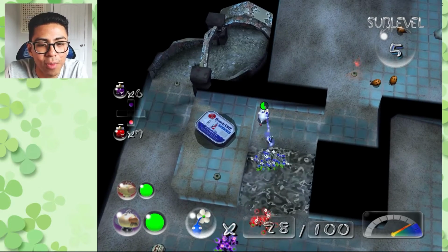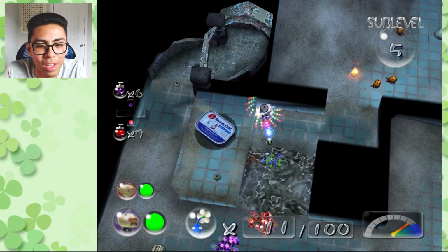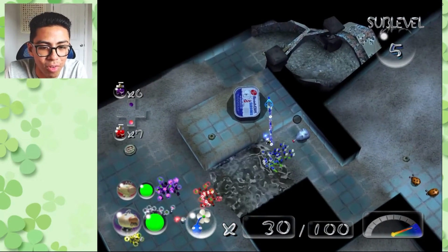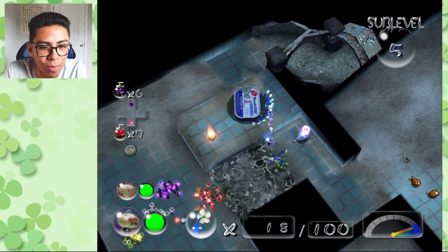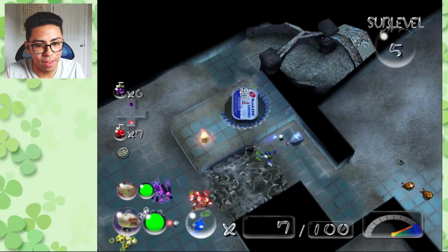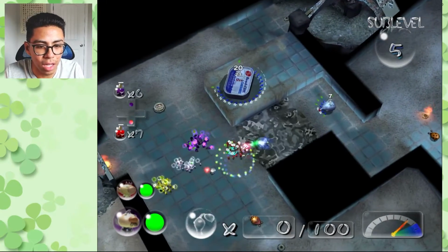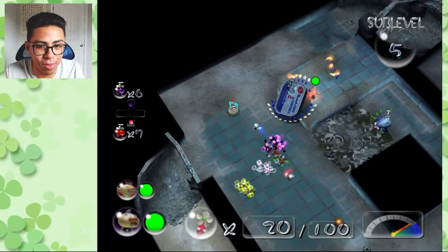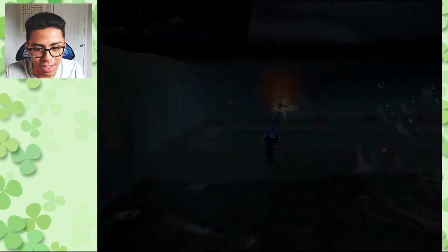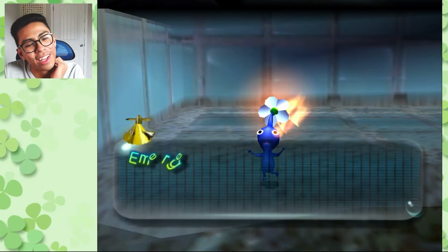Alright, not bad. I just prefer purple since this would have taken a lot shorter, but honestly, that should be it. Alright, very easy. I'll go ahead and just throw my blues and grab some of the treasure just to get it over with. I know there's gonna be one more treasure over there. Alright, should be enough for 7. I'm just glad my red Pikmin didn't fall into the water and kill themselves. No! I forgot about the fiery geyser, I'm not gonna lie.